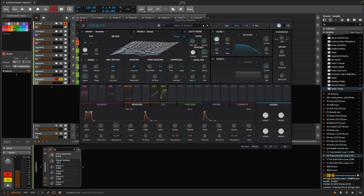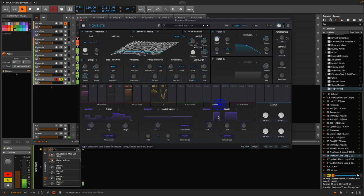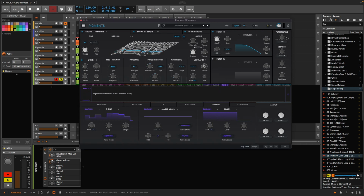If I wanted to add some LFO stuff, some envelope stuff here. If I want to add the attack. I can even come here and add some random. So I'll add some random to the modular. So I'll just add random 3 here. We'll go here like that. And so, as you can see, man, you can get as crazy as you want with this.